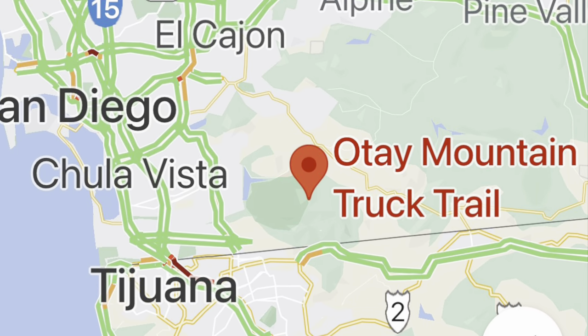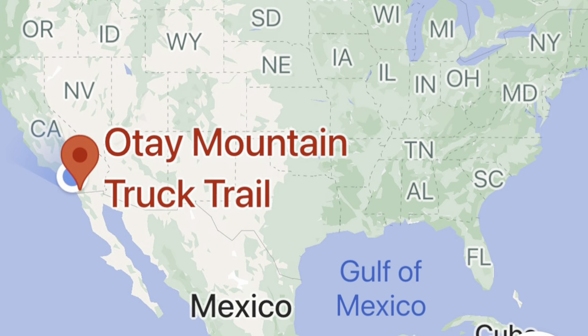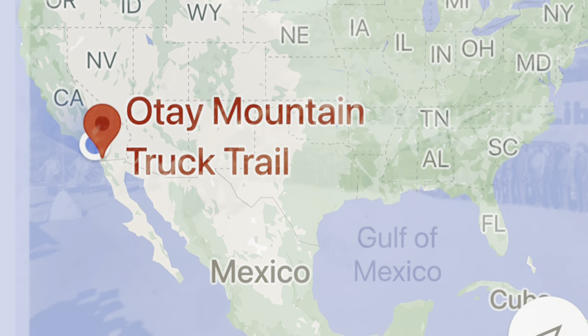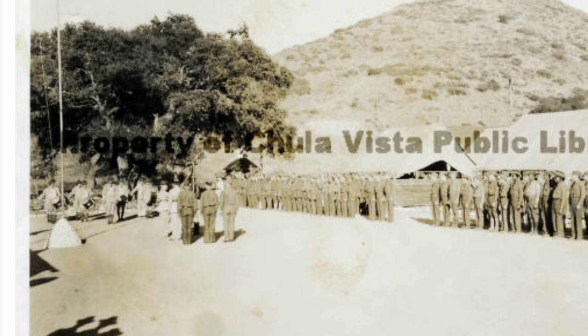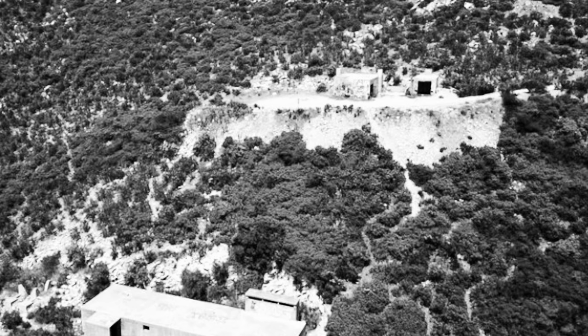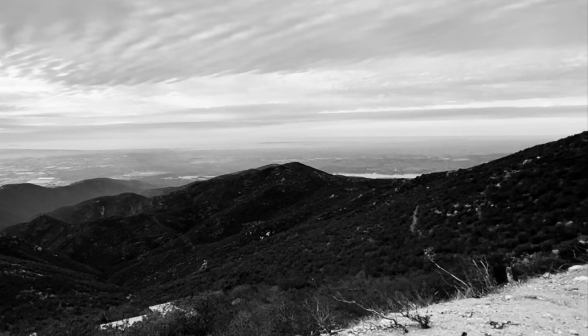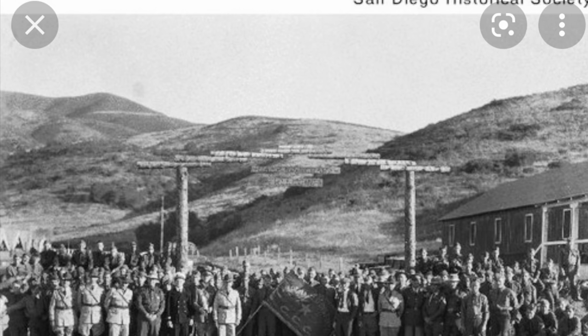Otay Mountain Truck Trail is located just outside of the city of San Diego and right on the border of Mexico in the most southwestern part of the United States. Dan is taking us exploring World War II bunkers today on Otay Mountain. Back during World War II, Otay Mountain was being used as a coastal watch artillery battery with radar and was known back then as Camp Maniwawa.